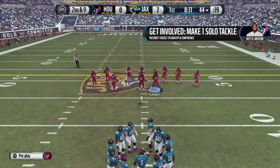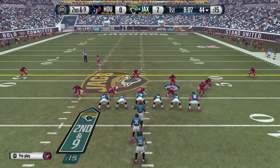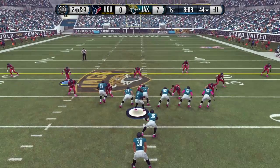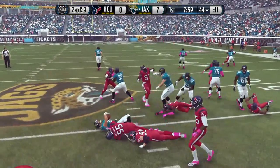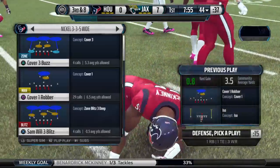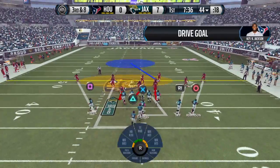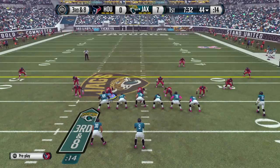That last running play was good for only a yard, so it's 2nd down and 9. The Texans with a nickel look here on defense. Gets the handle here. McKinney's there to take him down. Matthews is a dangerous runner when you give him room to run, but there is no room this time. What a job by the defense. They bottle him up for a short gain.